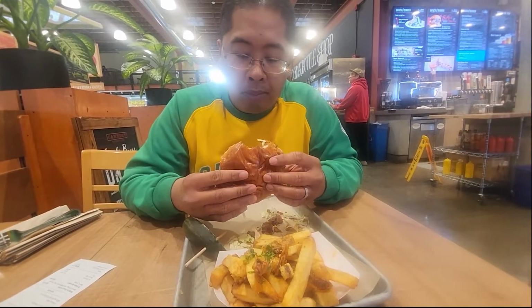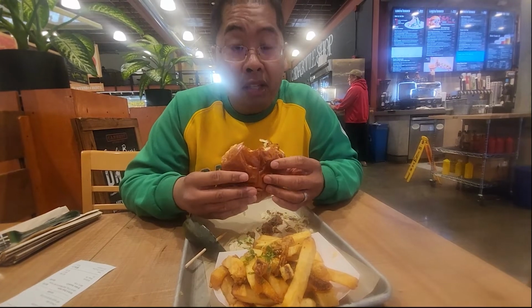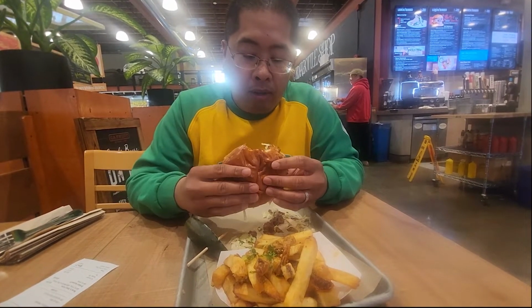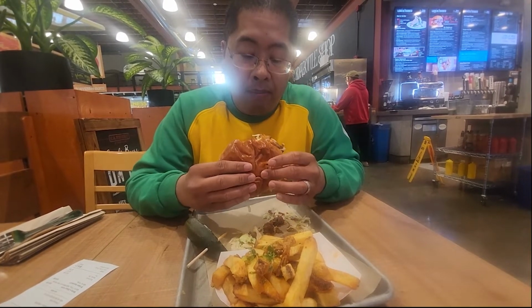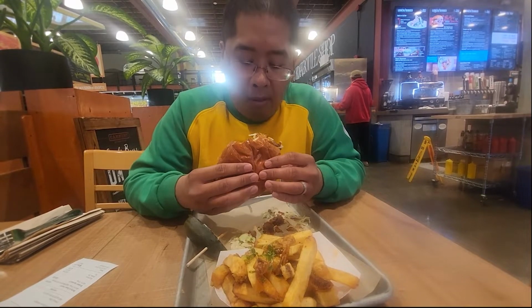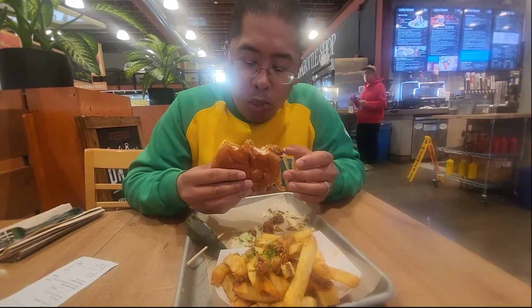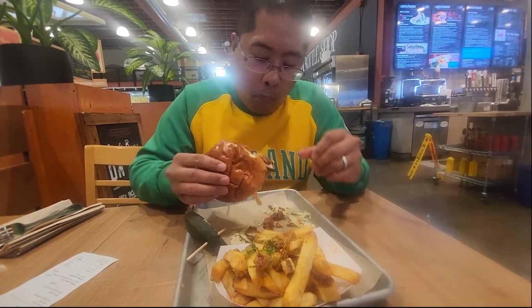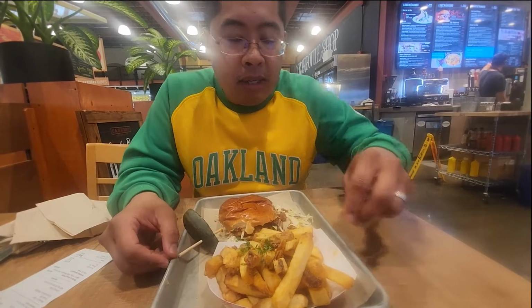The coleslaw gives it a nice crunch at the end. The brioche bun, you can tell it's freshly baked. It can really hold on to the beef brisket, even though there's a lot of sauce on it. So everything binds together really well. Juicy cuts of meat.